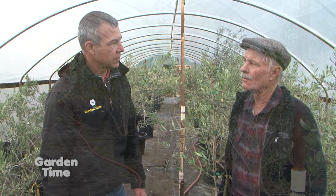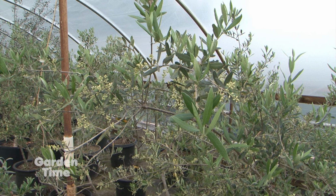We've heard of an Arbequina olive here in the Northwest, but there are many more varieties. There's over 200 different varieties. Okay. And I raise at least a dozen different cultivars. Franchoia is one that I think is going to do well. It produces a lot, and the olives are bigger than Arbequina. They're just really prolific and really hardy.